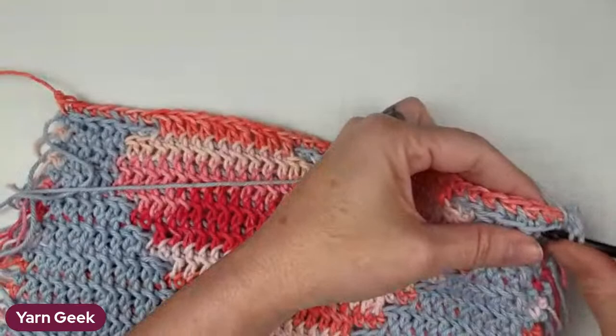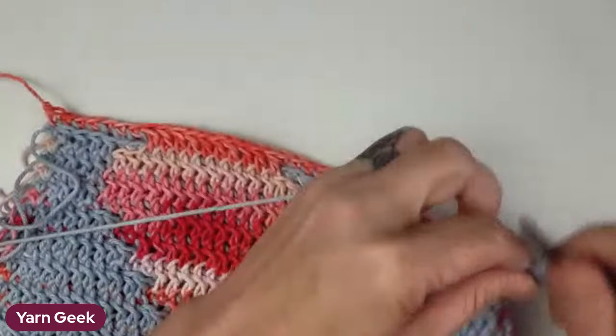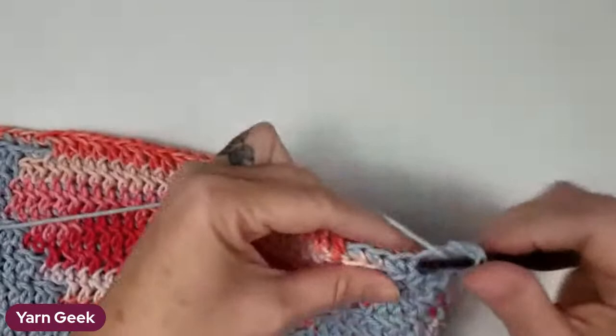Okay, now we're doing the six double crochets. One, two, three, four, five.